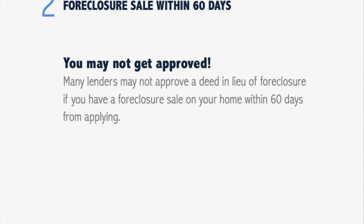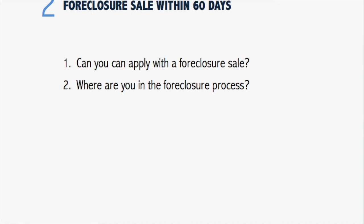So you want to make sure that if you do have a sale date on your property, you determine your options well before. So here are really 2 questions that you should be asking your lender, or a professional, when you're getting started. Can you apply for a deed in lieu of foreclosure with a foreclosure sale? It's important. You don't want to apply with all your eggs in one basket and find out it gets denied, and then the next option is a foreclosure sale.